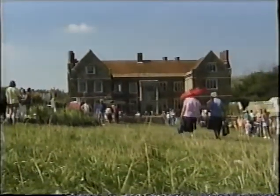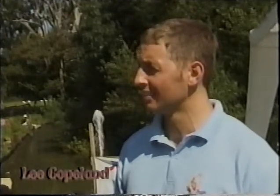Now, Lee, you are looking after one of the water features here. What sort of a response have you had from the public? It's been very good this morning, and running into this afternoon. You seem to do everything, don't you? Fish and pond life, and flowers? Yeah, the flowers, the shrubs, anything really to do with water gardens, and now really extending into the gardens as well. So I'm trying to get an all-round thing.